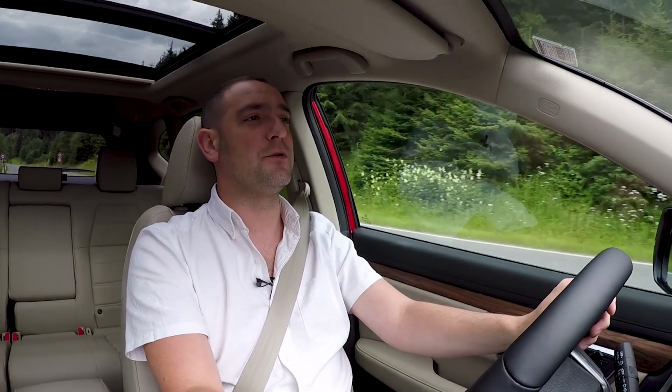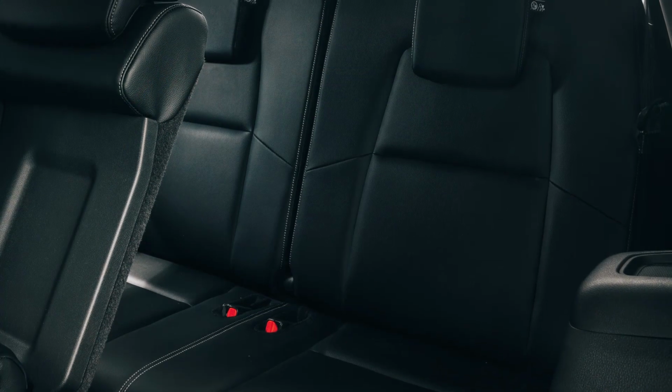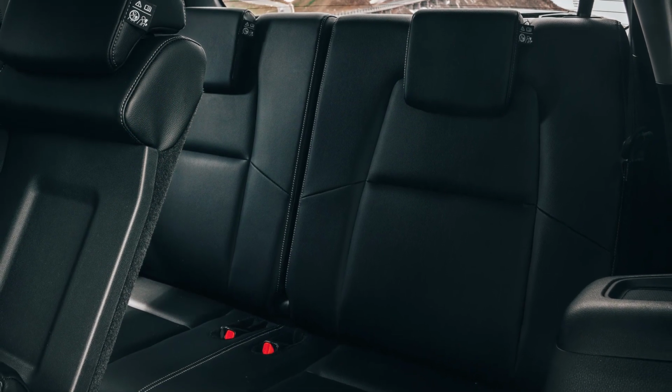The CR-V is also available as a 7-seater, but we wouldn't recommend making that upgrade unless you absolutely have to. The boot loses quite a lot of capacity even with the rearmost seats folded away, and although adults can fit in the 3rd row, they won't want to stay back there for all that long.